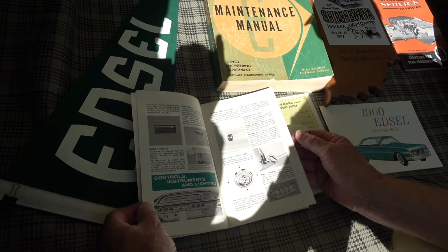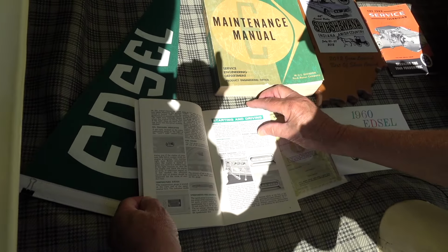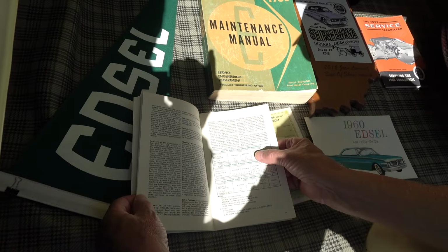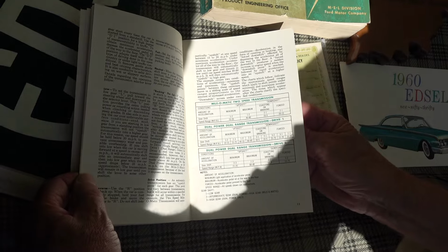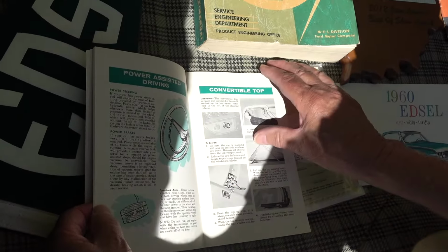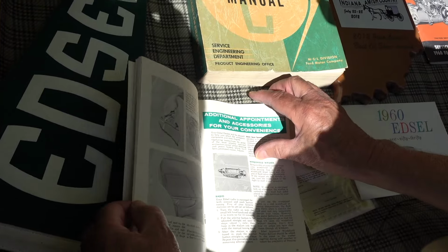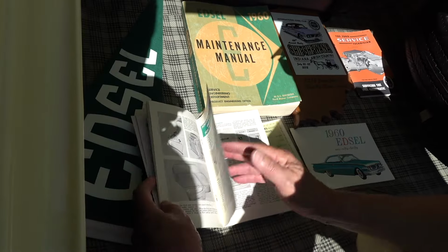Oh yeah, very nice. Nice. Thank you. This car has the Mile-O-Matic 2-speed transmission. Okay. They also offered a 3-speed transmission. Very nice. Your convertible top, which not many people had. Your station wagon. Wow. They only had to make 76 of the brochures with a convertible top. Right. Because that's all they made.